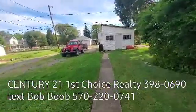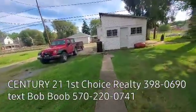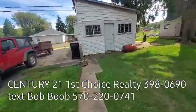Well, number one, I wanted to show you off the super cool, awesome red Jeep, which is not included, though I suppose it could be at the right price.